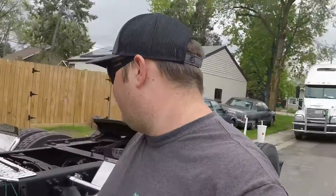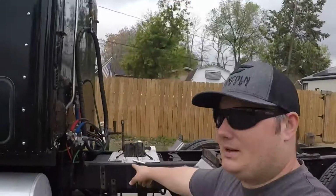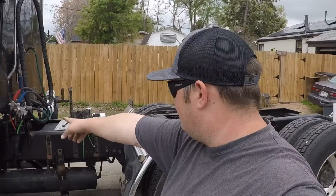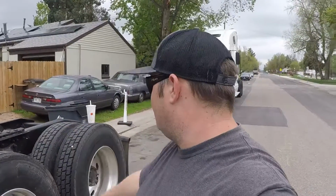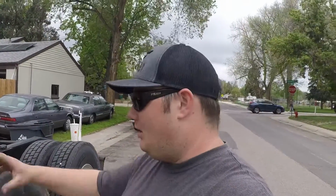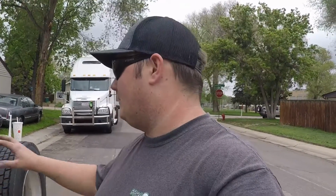Got my wire loom all cleaned out, all the way from just underneath the cab, and all the way back here to between the drives. Took all the loom off, cleaned up. I mean, you saw, I showed you yesterday the mud that got in there and dried up.